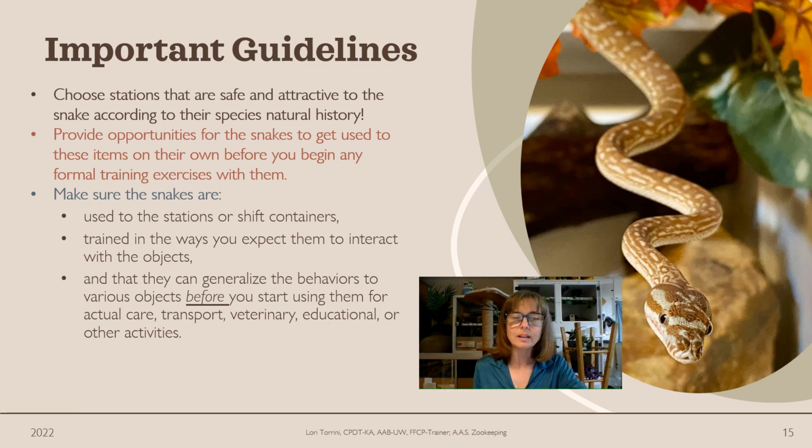No formal training yet. You're just letting them get used to the stuff. And then you want to make sure that the snakes are used to the stations or shift containers, trained in the ways that you expect them to interact with these shift containers or stations or tables or other objects, and that they can generalize the behaviors to lots of various different objects before you actually start using them for actual care, transport, veterinary, educational, or other activities.